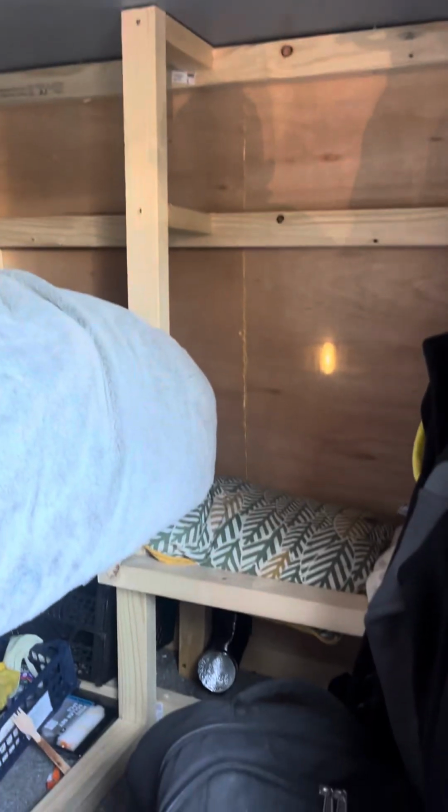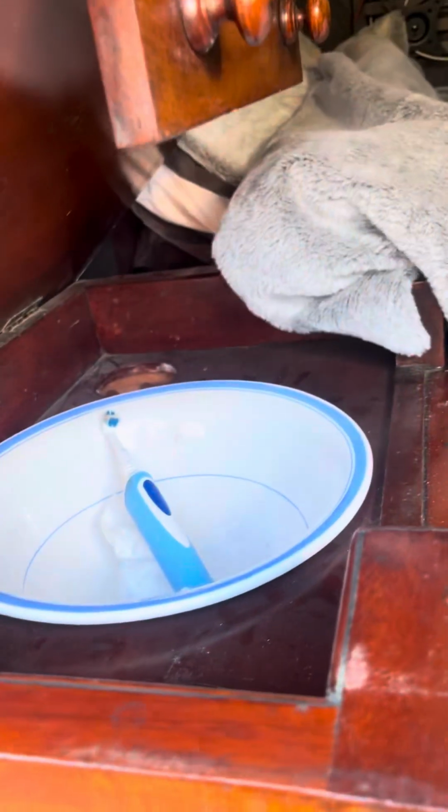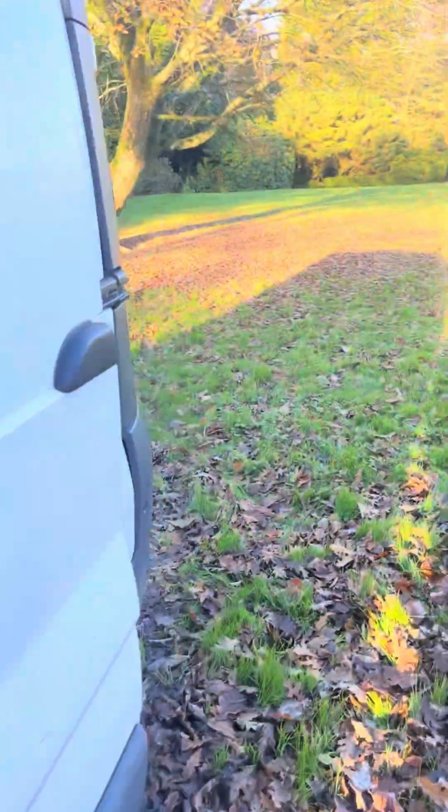I don't know if anyone's seen this yet, but here's my little camper that I've made temporarily. I've got my sink in here, and it's not plumbed in yet, so I haven't used it. If it's a bit dusty, I bought it from a charity shop, so it does need a once over, but once that's plumbed in, it will get sorted.